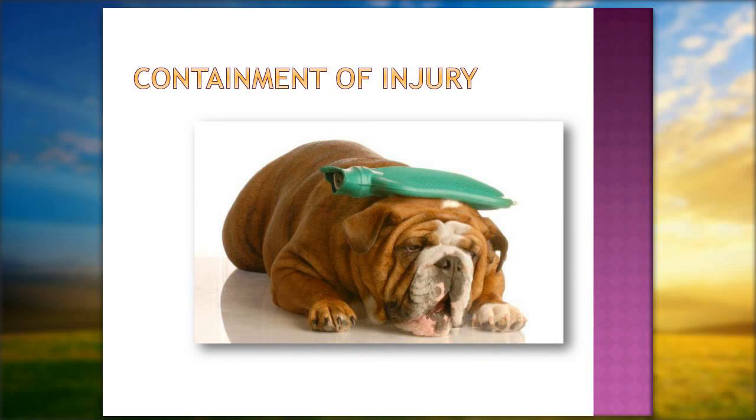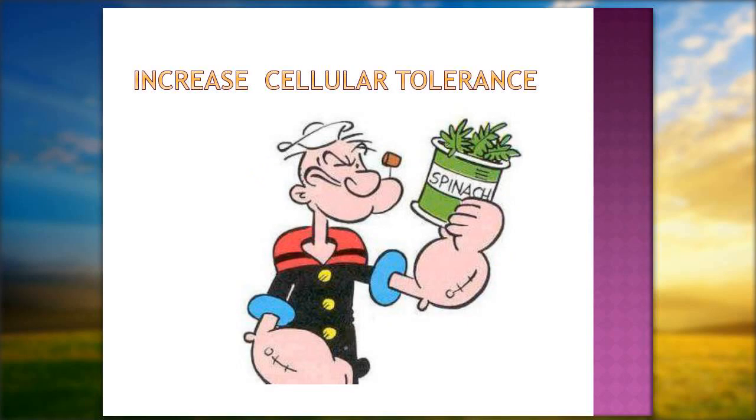Then second are things that are going to contain injury. So this is where hypothermia comes into play for those babies with HIE. We know that that event has occurred, that brain injury has happened, the baby's presenting encephalopathic, and so we use cooling to help slow that injury, to contain that injury, much like icing your ankle if you sprain your ankle. So containing injury, again, really important.